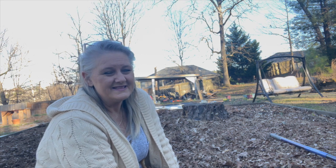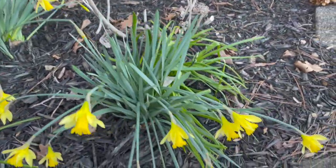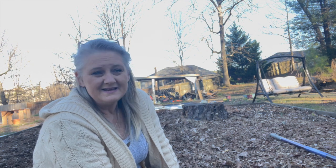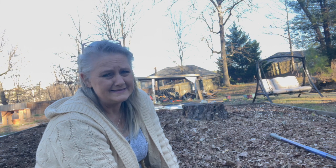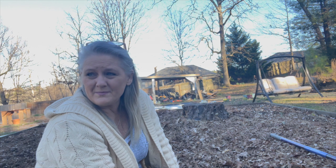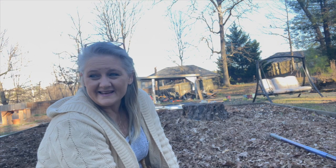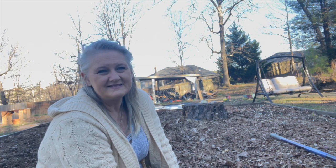But we've got the daffodils already blooming. They're just looking beautiful. And I've got a little hyacinth, I can't say that word. The little purple flowers that are pretty, but they just got a little cold last night. It got down to 22 here last night. No, I don't like that. But we do have a couple of things blooming now. We've got a camellia bush that's blooming now. That's exciting. So there are signs winter's almost done, and I'm really excited about that.